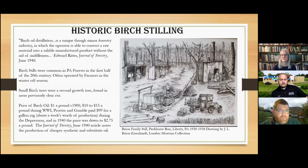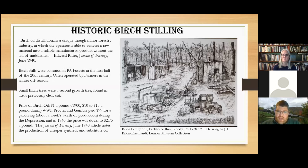As for the price of birch oil, most people said a lot of times this was kind of a second income. There were a few people that did have it as their primary income. The price could vary from about $1 a pound around 1900 to $10 to $15 a pound during World War I. Procter & Gamble were said to pay $99 for a gallon jug, about a week's worth of production, during the Depression, which would be about those World War I prices, the same, about 10 to 15 a pound. But by 1940, the price was back down to $2.75.